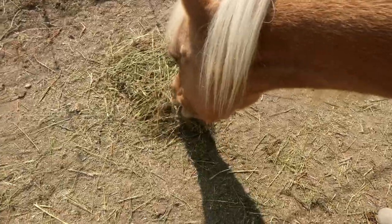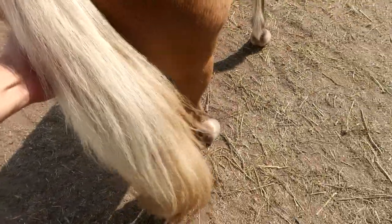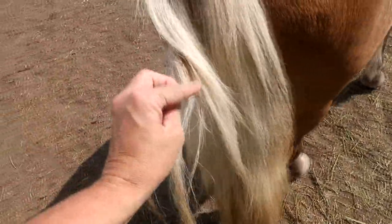I always like to tell our ponies where we're going. We're going to the barn, you guys, to see the boys, and then we'll be back. Okay, Gracie? We'll be back to see you. We love horses. Look at how thick her tail feels. Like, what is on your tail?